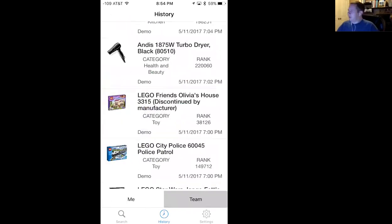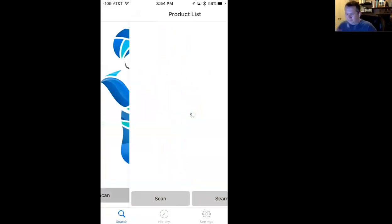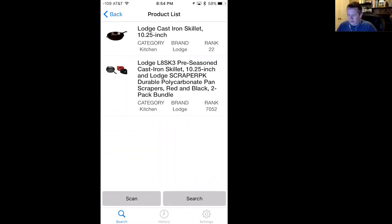Very cool. Okay, let's see. Let's try scanning. I lined out a few things to scan, but it scans paper barcodes really well, not always on the screen very well. There it goes. Okay, so like this one, it's a Lodge cast iron skillet. Now scan this one.